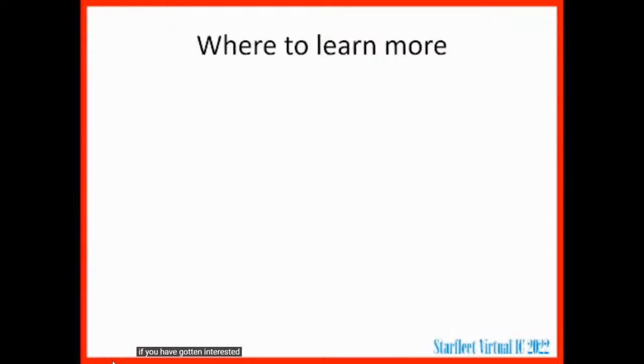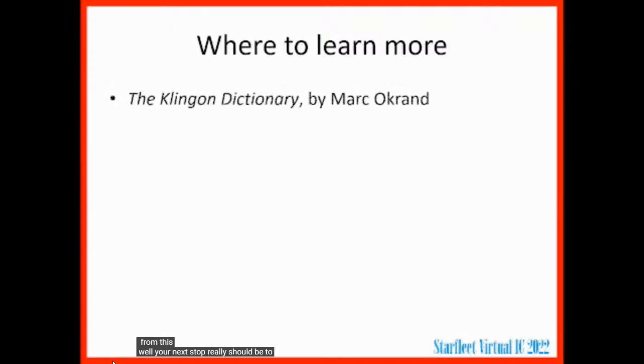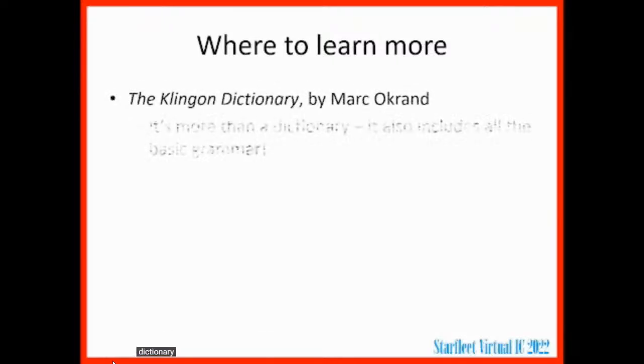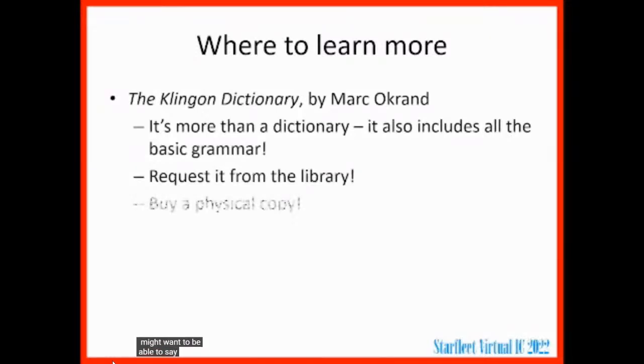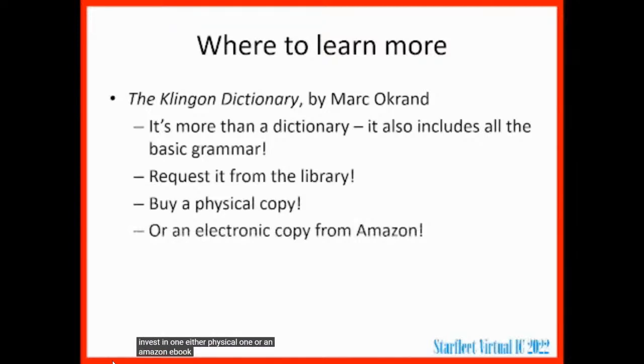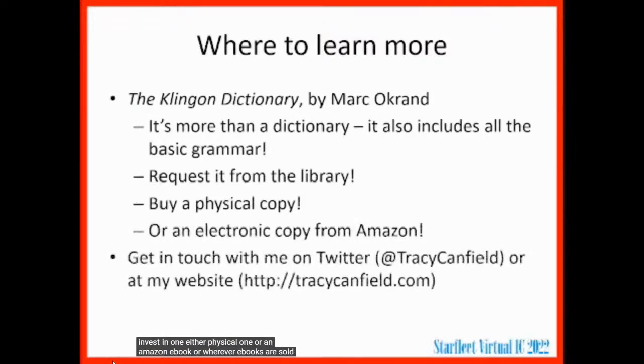If you have gotten interested in the Klingon language from this, well, your next stop really should be to look at Mark Okrand's The Klingon Dictionary. It is a dictionary. You can look up English to Klingon, you can look up Klingon to English, but it also includes all of the basic grammatical rules of Klingon. There's even a phrase list at the end of lines from movies or other things that you might want to be able to say. It's sold well, so your library will probably have a copy, but go ahead and invest in one, either a physical one or an Amazon ebook, or wherever ebooks are sold.